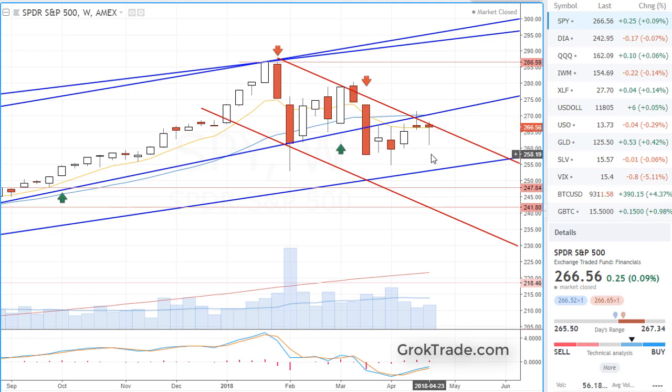I thought this last week was going to be just a huge sell-off. But lo and behold, I buy some. It's just crazy. I went long. So that's the weekly chart.